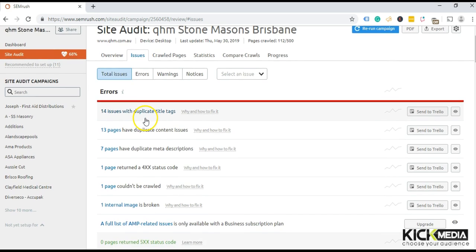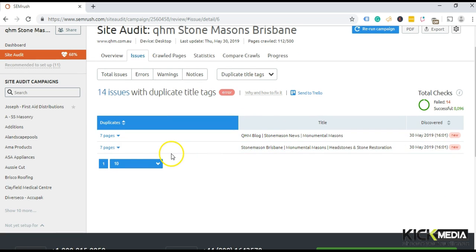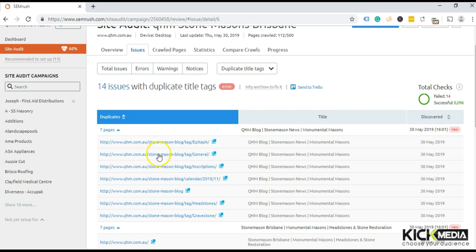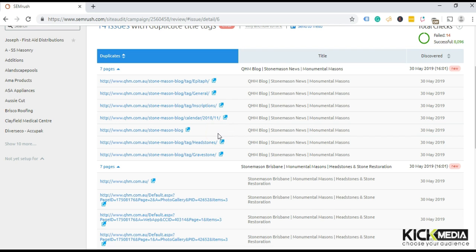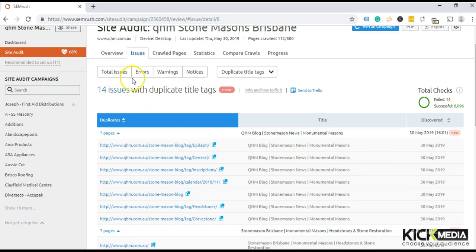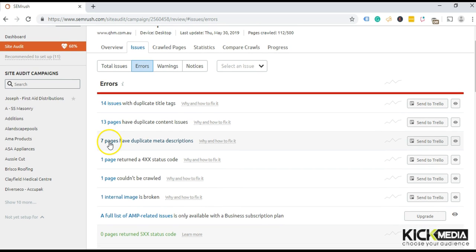Okay, duplicate title tags. So it sounds like there may be an issue there. Okay, so not a big issue there. That's something that just needs to be tidied up. Basically, it looks like there is an issue with either these not canonicalizing themselves across to B1, because it looks like they're basically all the same thing, or there's just no title being set on some of these. So that's just a small issue that would be tidied up pretty quick, and that's going to be the exact same issue with the same 7 pages.